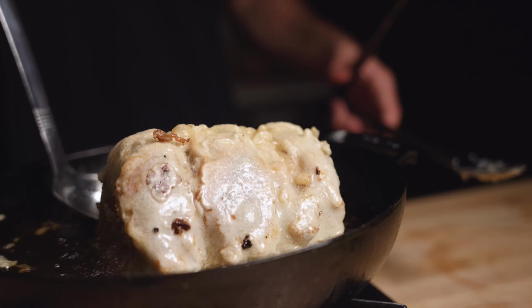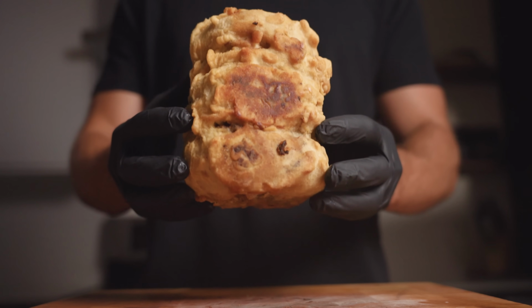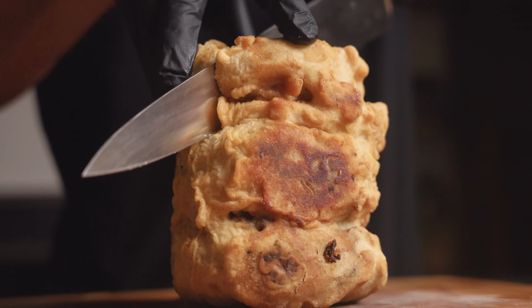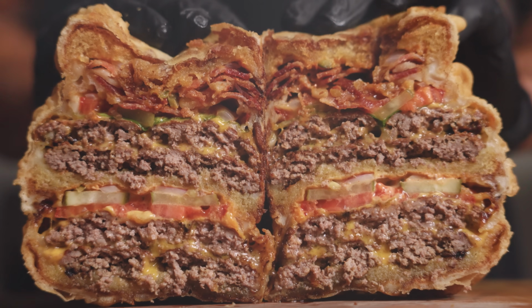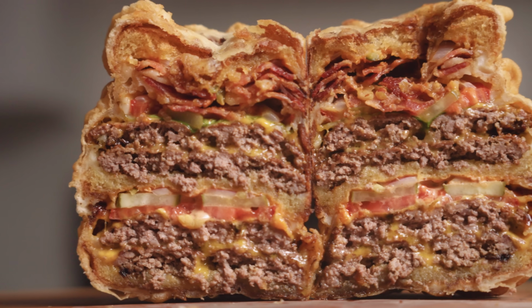This is working surprisingly well, I'm not gonna lie. The monstrosity of a Krabby Patty is officially done. Really nice crunch, but I gotta see that inside. I think we nailed this. I am just in shock by how well this thing held together. Time to taste.